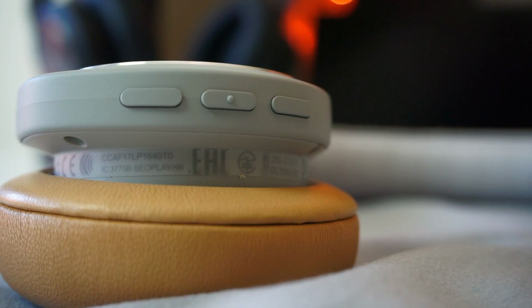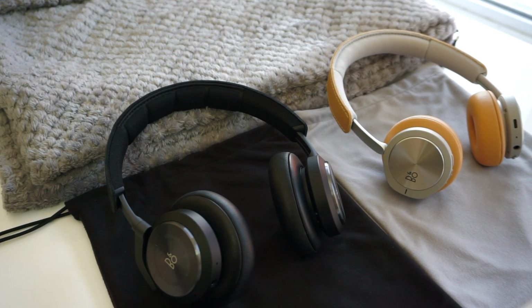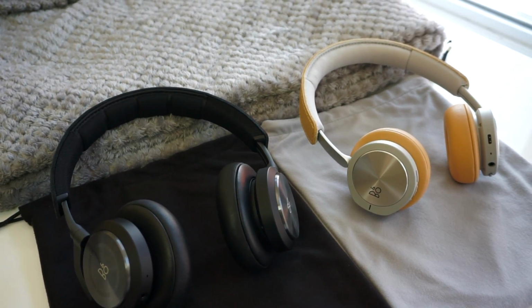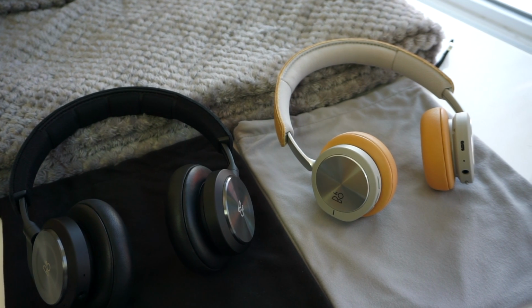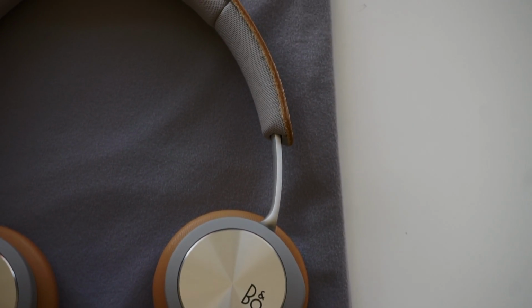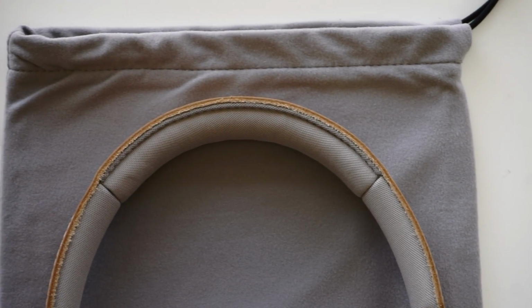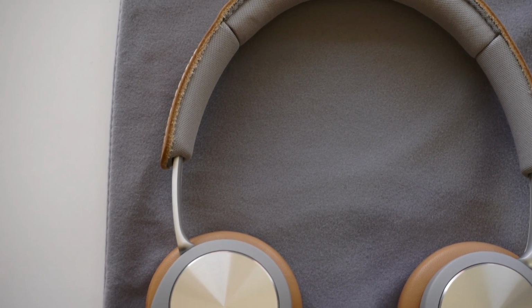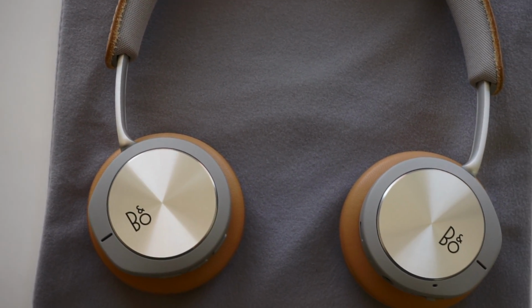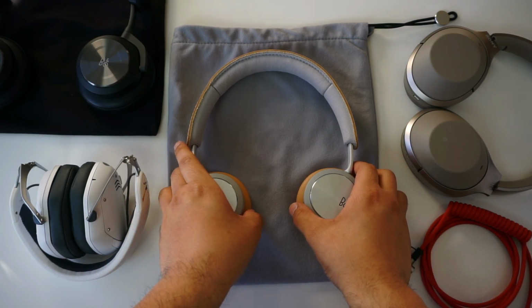The H8i are also using Bluetooth 4.2. And as a side note, why don't more headphones have Bluetooth 5.0? I mean, just comment down below if you know. Anyways, the H8i have a range of 40 feet and very little latency. Watching videos on these headphones is okay, but there is a little bit of latency which might bother some people, like myself. But these headphones can be connected to two devices at the same time, so switching from your phone to your computer on a regular basis like I do is much easier.